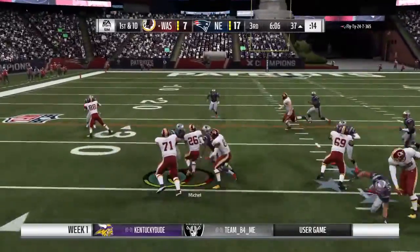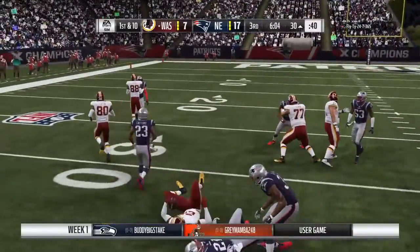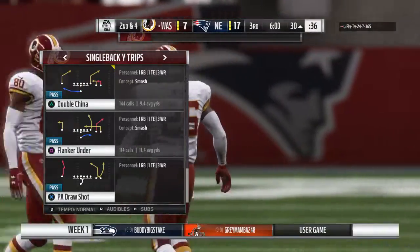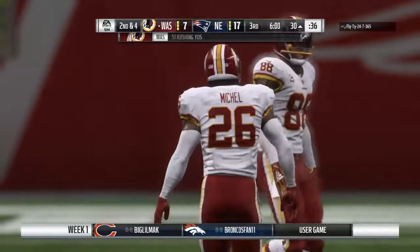Now a first down carry. It's Michel. Gave a glimpse of his power that time. And then brought down at the 30. It's a 6-yard pickup, and it gets him to 2nd and 4.